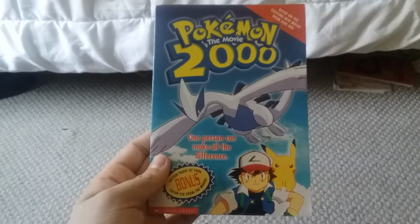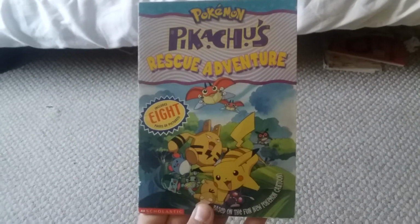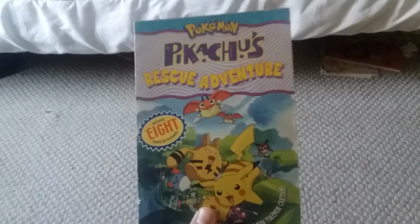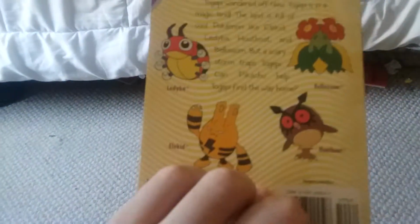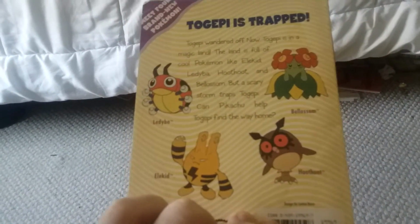Alright, next stop is Pikachu's Rescue Adventure, the short film to Pokémon the Movie 2000. Here's the front, the spine, and the back. This one has less pictures and mostly stories. And here's what it looks like right now. There we go.